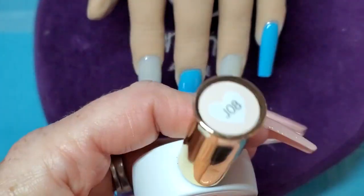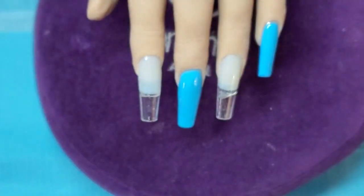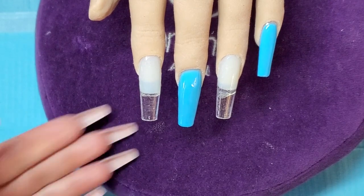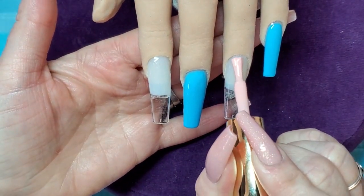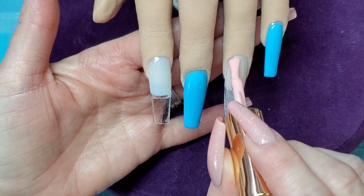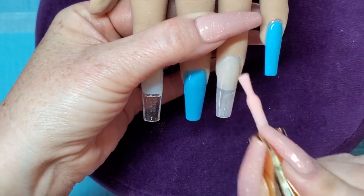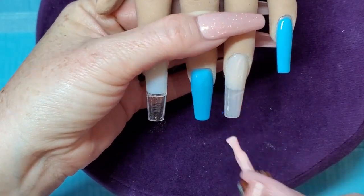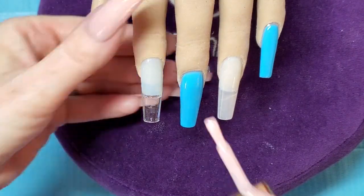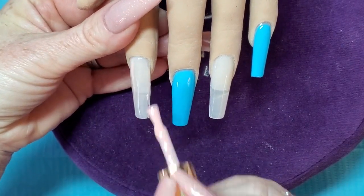I'm going in with this polish, J08 Ballerina. It's from the Daily Charm Spring Mystery Box. It's a beautiful color, but it's really sheer, so I had to go in with four coats of it, and in between each coat I cured it for 60 seconds. I have a video of me unboxing that box, and that box was, oh, it's so awesome. There's so many great things in that box. I can't wait to use more of the items in there. So yeah, like I said, four coats, and I'm just curing each coat for 60 seconds.